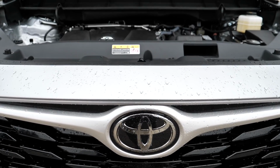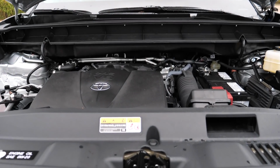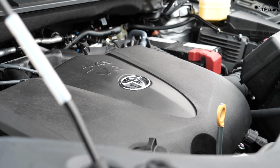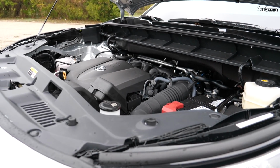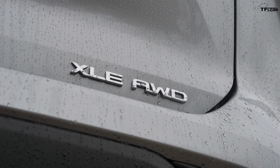Now this is the 4th generation of the Highlander. And under the hood is no longer that measly 4-cylinder. Well, okay, if you get the hybrid, you still get the 4-cylinder, but in this, you get a V6. And it puts out just under 300 horsepower and just under 250 pound-foot of torque. And in the case of this model, which is almost the top of the line, you also get all-wheel drive.